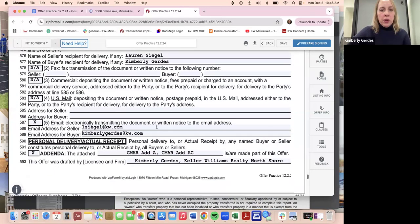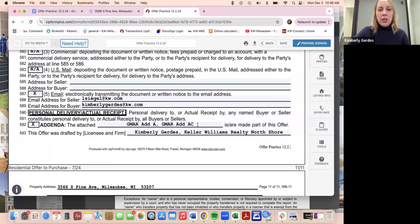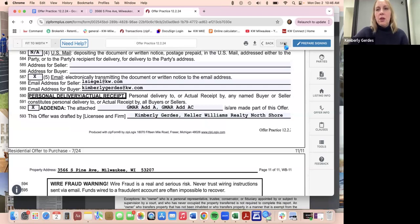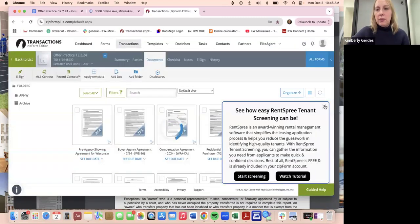So then I've just filled out the rest of the offer. I've put in our email addresses for the seller, which is the listing agent, and my email address for the buyer. And then I've indicated we're attaching a couple of addenda: addenda A and addenda AC. I'll go over those in a second. And then make sure you put your name and Keller Williams as the draftee. So that's it for the big offer. And I'm sorry I'm going through this so fast, but I just want to get through these other documents.